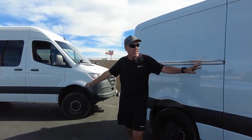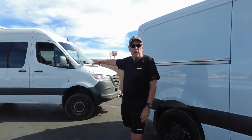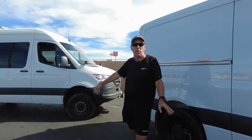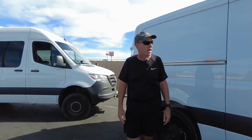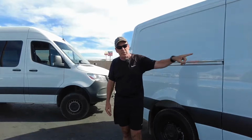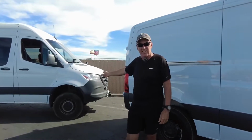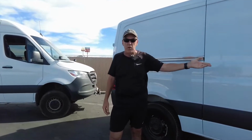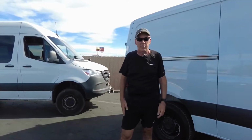The only thing is this is not loaded at all, has nothing in the back. This one weighs about 8,000 pounds. So once this is loaded out, we'll see what the miles per gallon is. The advantage of this one is you can idle it. You can't idle the diesel. So if you needed heat for an emergency or whatever, that gives you an advantage on the gas.